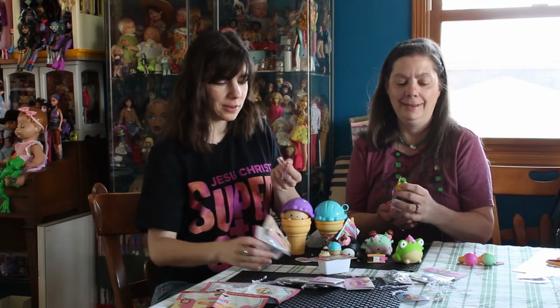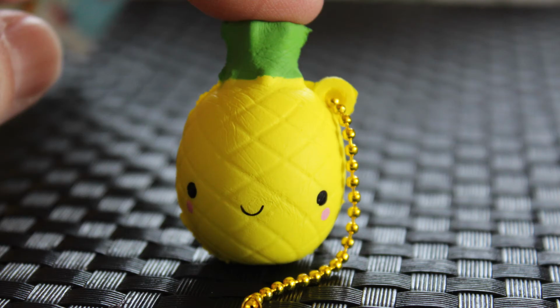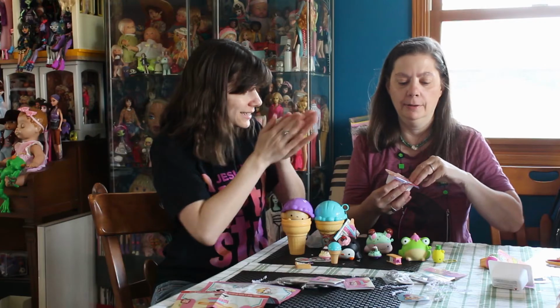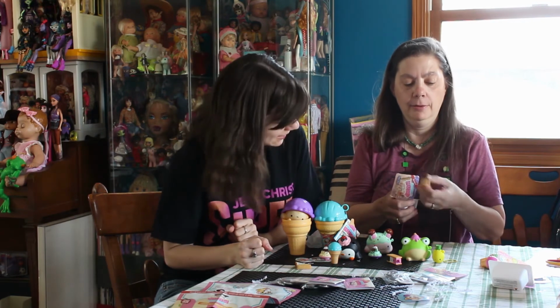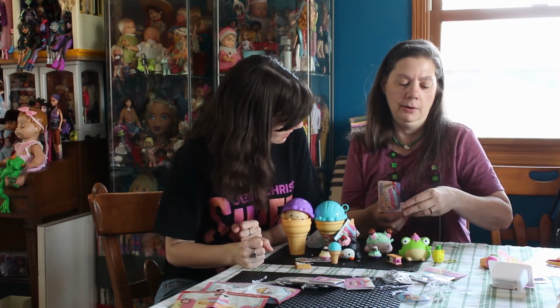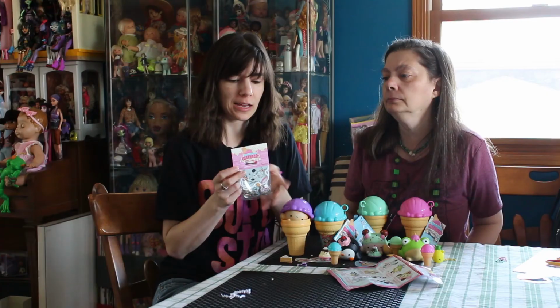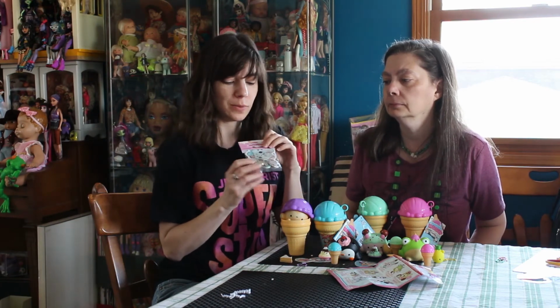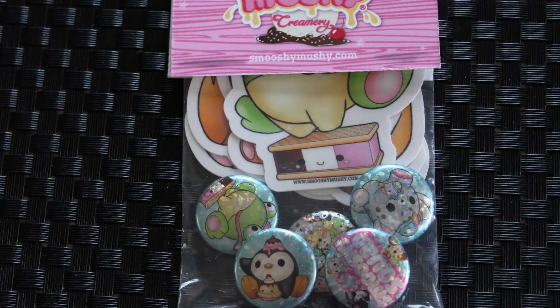There's a little less fanfare in these because they're just like blind packs. But it's a sandwich. I have the pineapple. Aww. That's cute. Did you want to open this one? Go for it. What's inside? All right. This is supposed to be sweet, right? Snack. Fortune Snackies. A fortune cookie. Oh, that's cute. So they also were kind enough to send the sticker pack along, and there are some pins in here with Smooshy Mushy characters on it, very sparkly and summer-like.